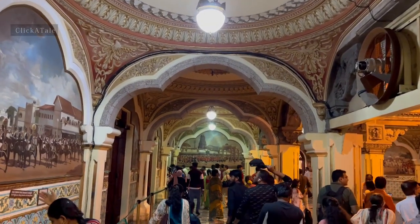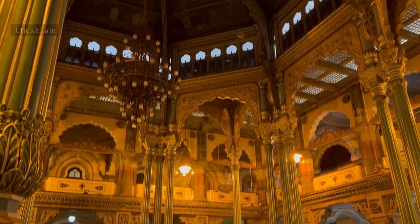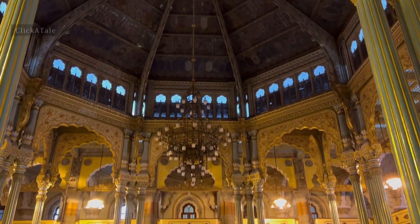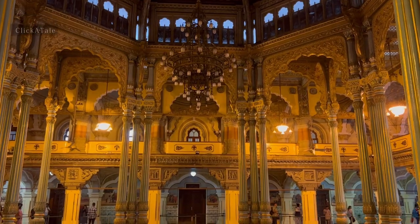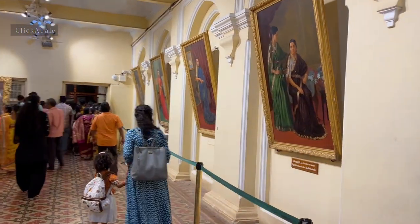See this magnificent hall inside the palace. This is the main hall, and look at the architecture, the vibrant golden color here. This palace mesmerizes everyone with its unique architecture known as Indo-Saracenic, a beautiful blend of Hindu, Islamic, Rajput and Gothic architectural styles.